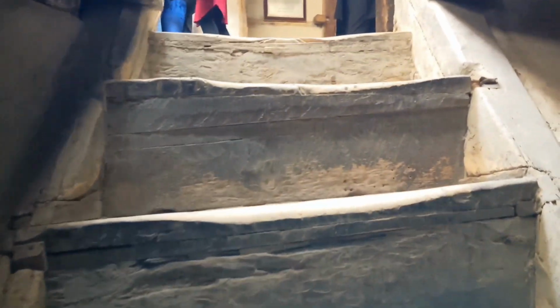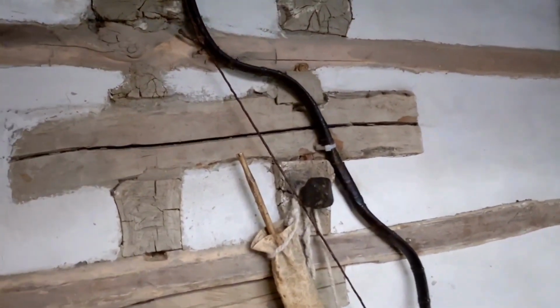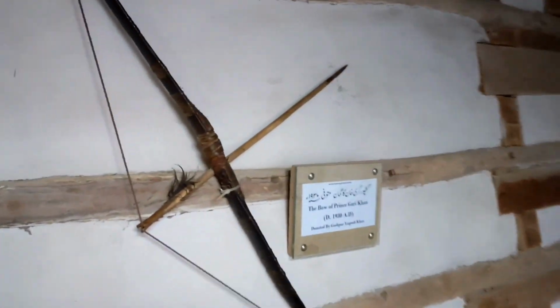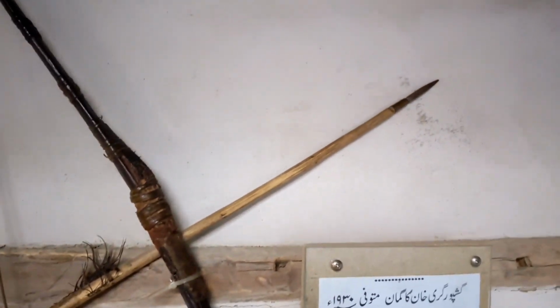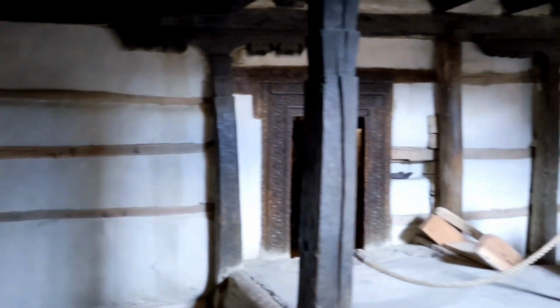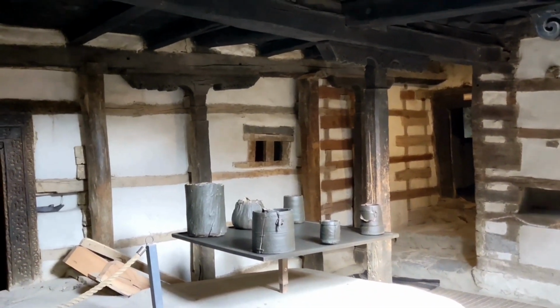Stairs are built pretty narrow so that in case of any attack, intruders are forced to enter in a single file. Here are some bows and arrows on display in the entrance hall. There is a lot of timber used in the main structure in the walls to give the whole structure stability, especially to protect against earthquakes.